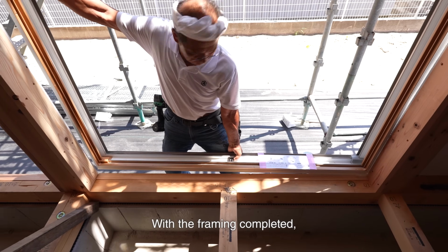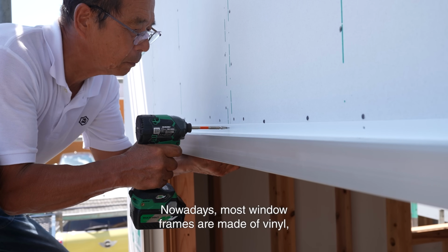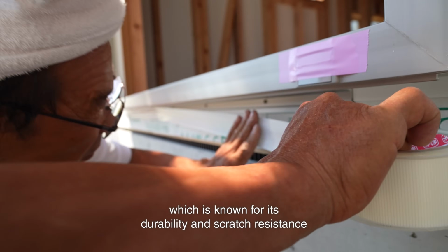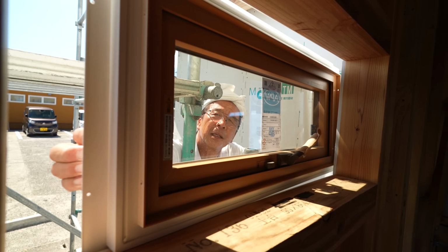With the framing completed, I move on to installing the window frames. Nowadays, most window frames are made of vinyl, which is known for its durability and scratch resistance compared to aluminum frames.